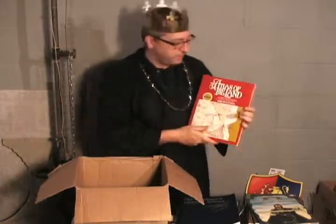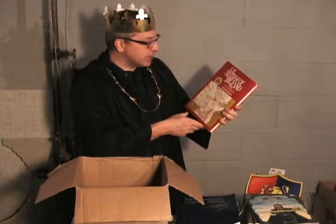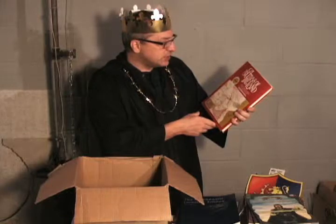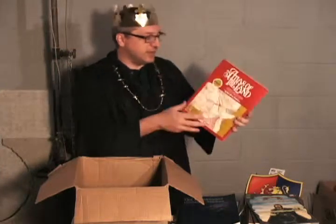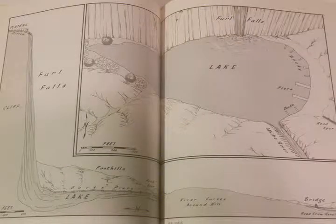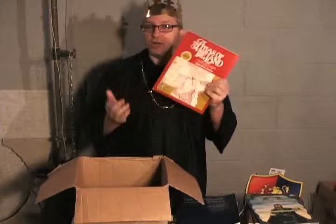And lastly, oh, this is nice. I like this one. The Atlas of the Land. A complete guide to the strange and magical land of Stephen R. Donaldson's Chronicles of Thomas Covenant by Karen Wynne Fonstad. It's authorized, and basically this book is filled with all types of maps to guide you and help you make probably the coolest role-playing game campaign you can. It's all here. The Atlas of the Land.